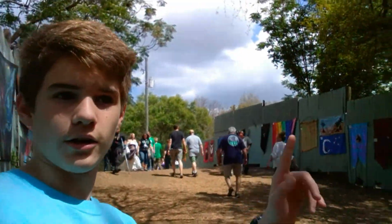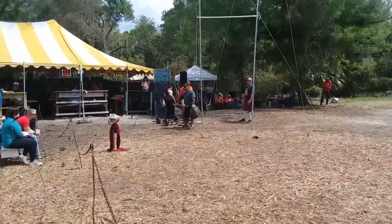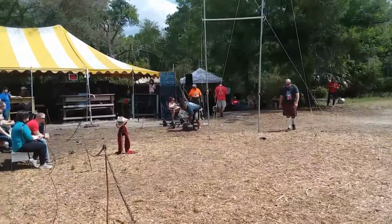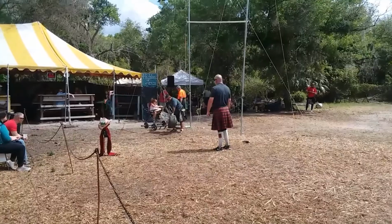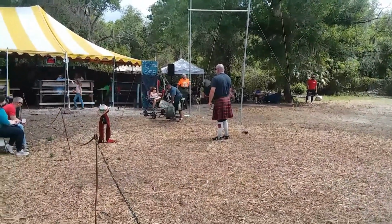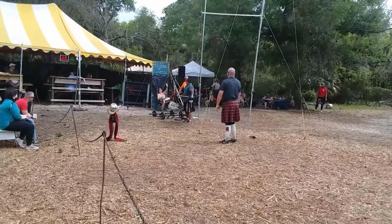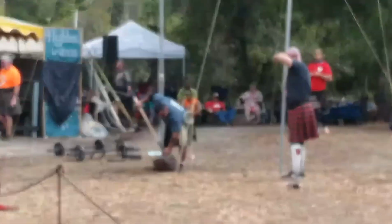Guys, I just found a whole new area, which is right here. And if you look behind me, the entrance is right there. And then there's a whole bunch of area, but now apparently there's more. Here's some Highland games going on right here. That guy's got like a pitchfork and, I don't know what that is, probably something heavy. Not sure what he's doing. Oh man. Try again.